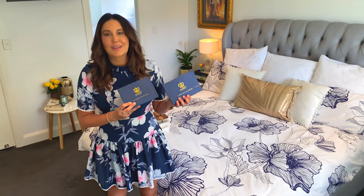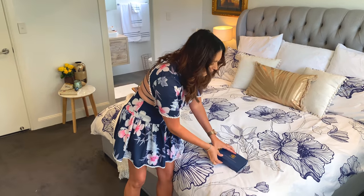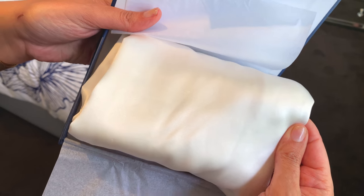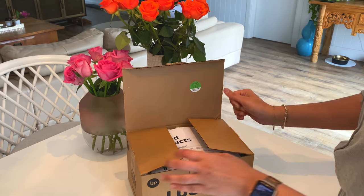And finally, I did tell you in my haul video that I was waiting on a couple of items, and they finally arrived. This was from mydeal.com.au, and these are luxury silk pillowcases. They were $35 each. I've got these as a backup, and you can see how beautiful they are there. So for $35, that's a great deal. I will say that I think that the Pillow Talk one that I did buy, which you would have seen in the haul, is a better quality, but these are still 100% mulberry silk, and if you're on a budget, these are great.